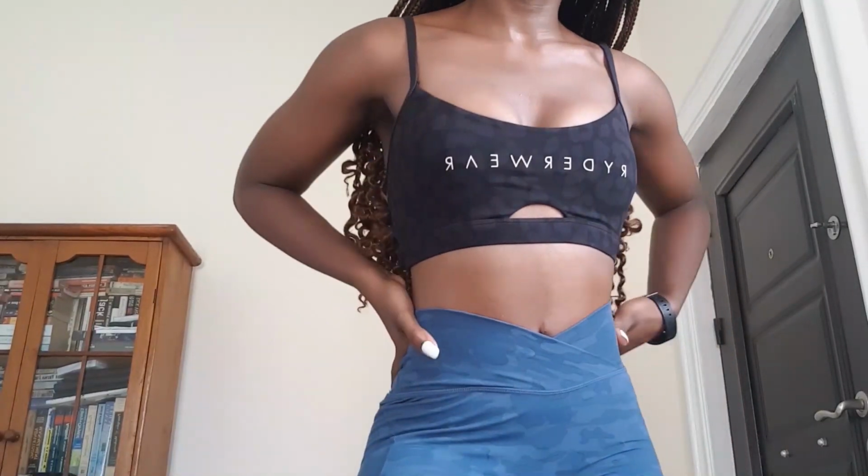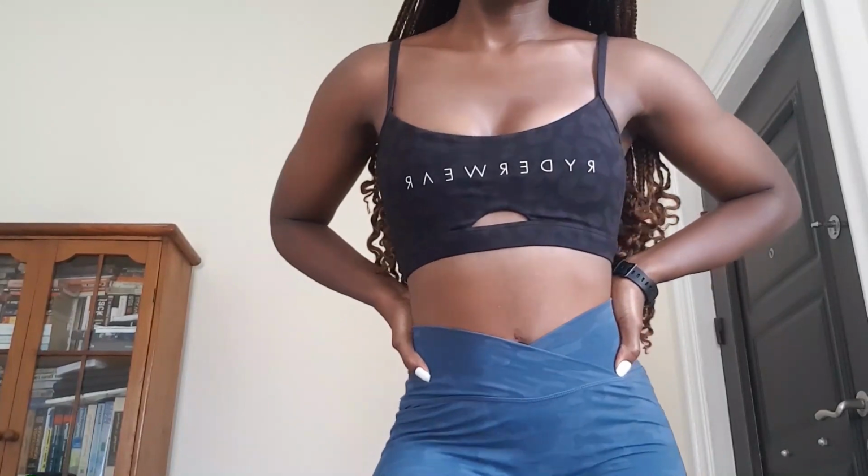Okay, last but not least, we're going to go into low impact sports bras, and my favorite are the Riderwear animal ones. Now these are a little plain looking. I know you can get something like this at every single activewear brand, but these have little subtle differences that put them over the edge. First of all, they have this little keyhole right here, which provides a tiny little bit more underboob cleavage, so it's a bit sexier in that way.